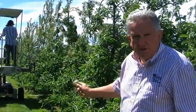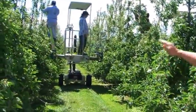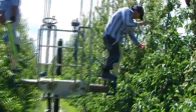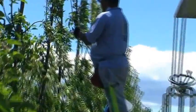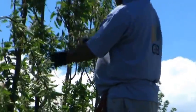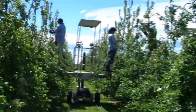Here we've got an electric platform from Italy. This has got 2 workers on it, and they're moving through this block, tree shaping the top. So you can see they're bending those little branches at the top down, so you'll get a branch that'll be more conducive to setting up fruit at a young age, rather than if it was left growing up, it doesn't set up fruit crops.